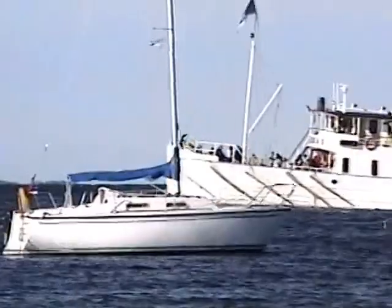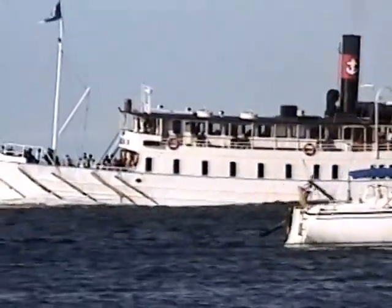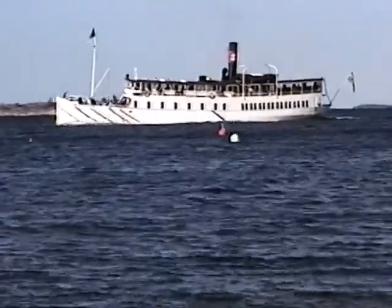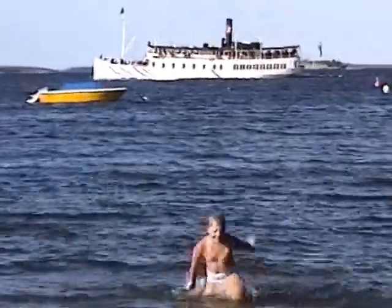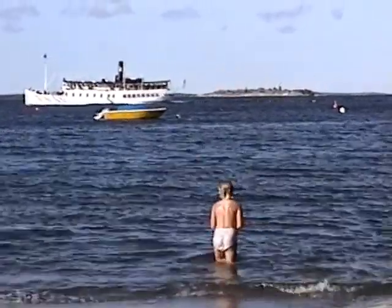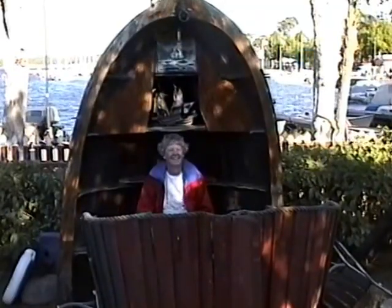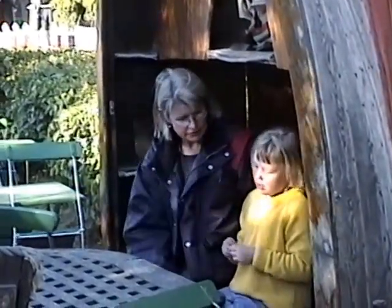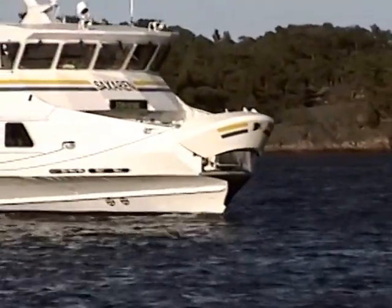Here comes the steamboat. Good. But I guess it's not. Have I got the schedule or what? Find the one? There's one in my bag. That would be fun, except there's not enough time. That's the boat.